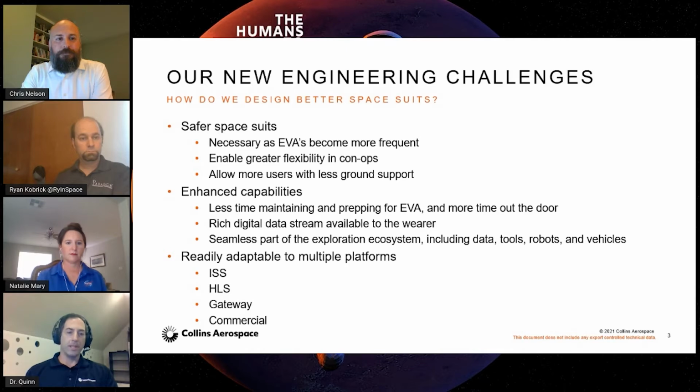First among them is designing a safer spacesuit. We have had a fantastic safety record on the EMU. We've had hundreds of EVAs, and during EVA, no injury to the crew members. But we're going to have even more frequent EVAs, which means that the incidence of failure has to be as low as we can feasibly make them for those crew members that will be wearing them.